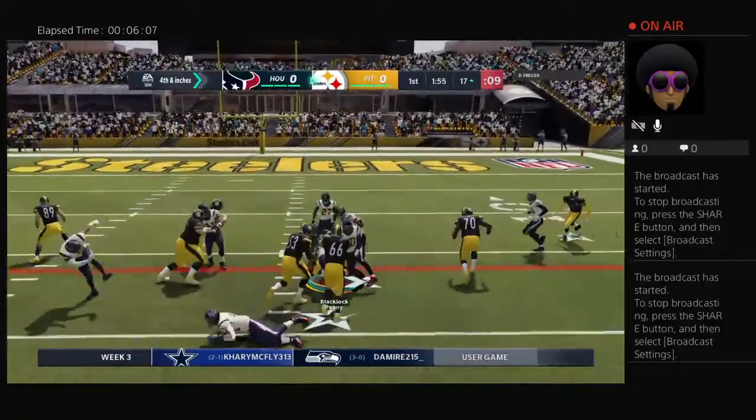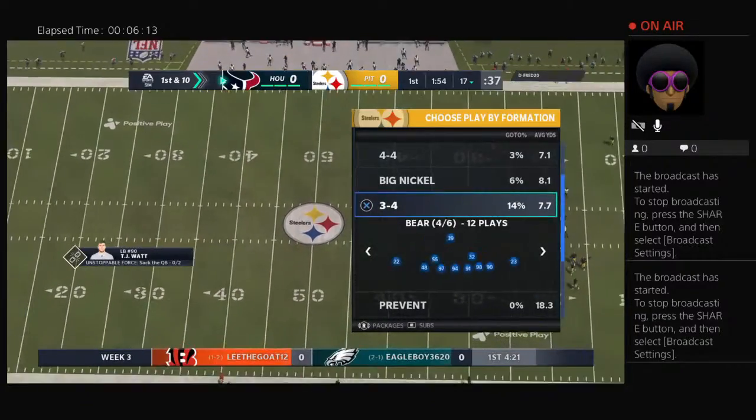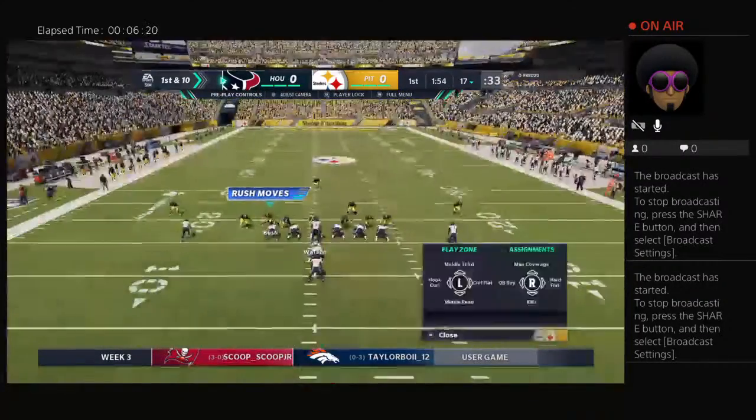They'll run with Penny. And I'm not sure he got there. Did they stop him? They did. Rashad Penny unable to get there. And this defense delivers a turnover on downs on the very first drive of the afternoon.